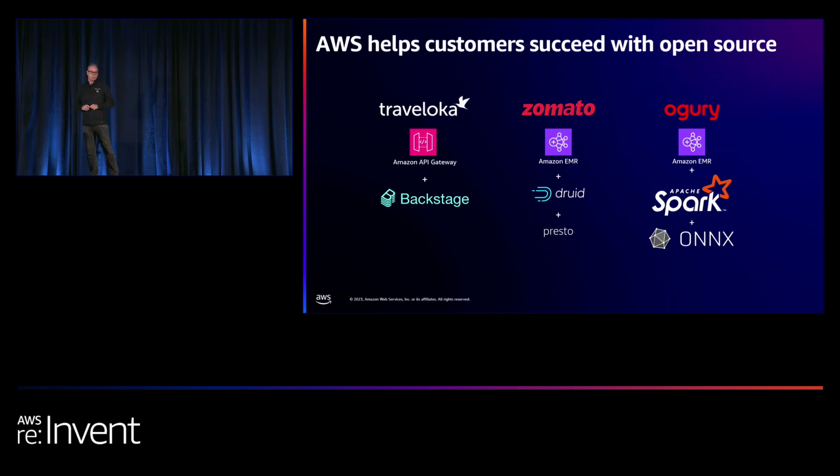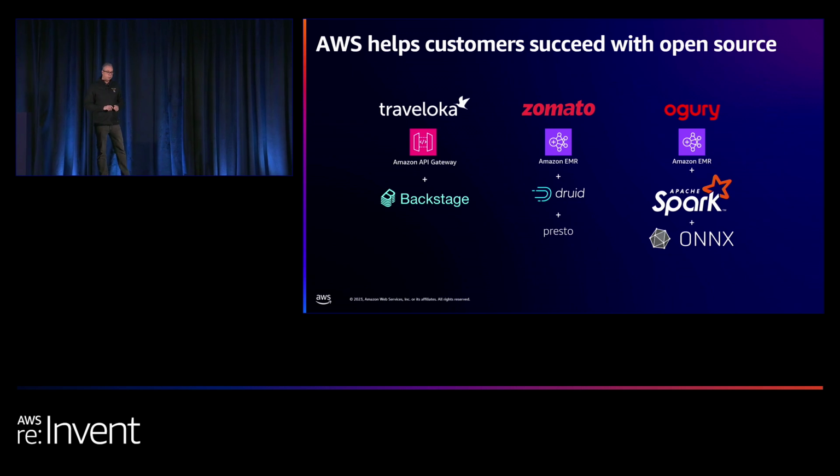Traveloka, for example, was able to standardize their API contract creation and management through an open source platform called Backstage, and that's then deployed onto Amazon API Gateway. Zomato uses the EMR platform plus Druid and Presto, which are both open source frameworks. They boosted their performance by 25%, and they cut their compute costs by 30% by migrating onto our Graviton chipset on top of the open source frameworks. And then Augury is doing a lot with Spark and ONNX to do low latency machine learning on top of AWS and using those open source frameworks to innovate.